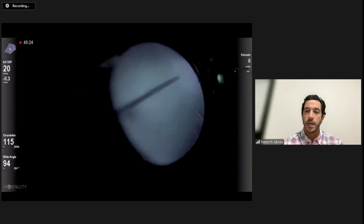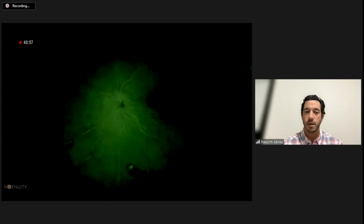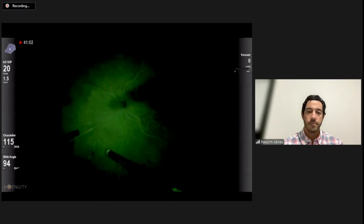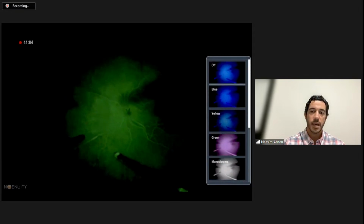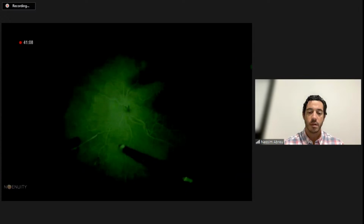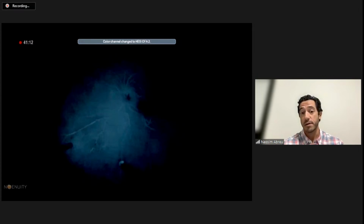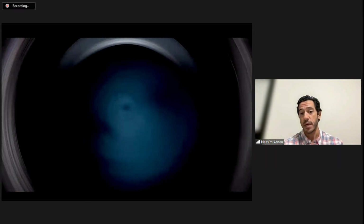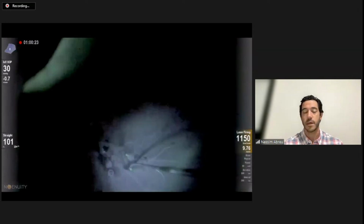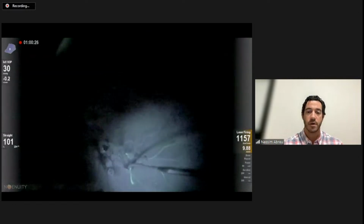Another thing that we can assess correctly is the periphery. We know that peripheral ischemia during severe diabetic retinopathy can result in non-resolving macular edema. And so if, for example, we have to take these patients to the OR, we can treat it right away and see areas that we cannot miss on achieving PRP.